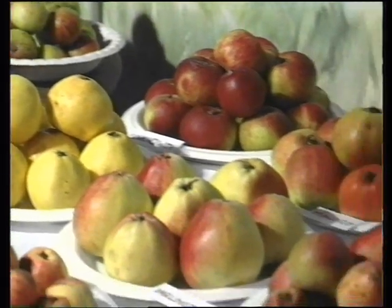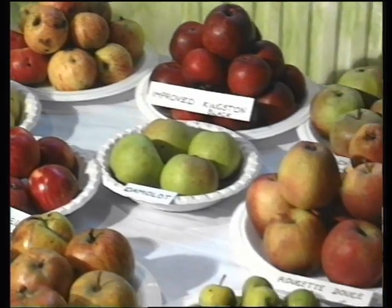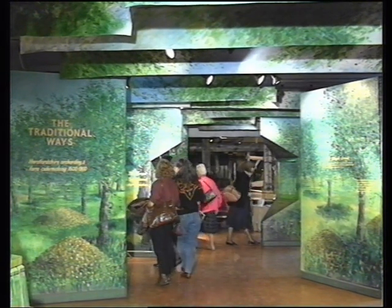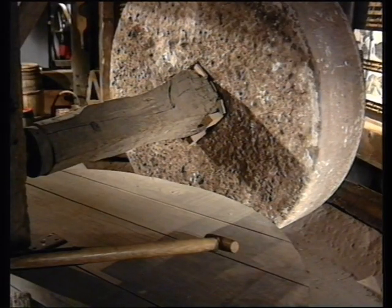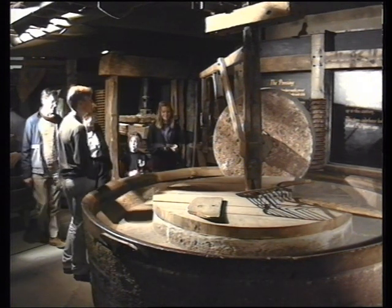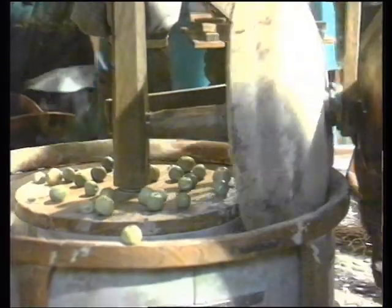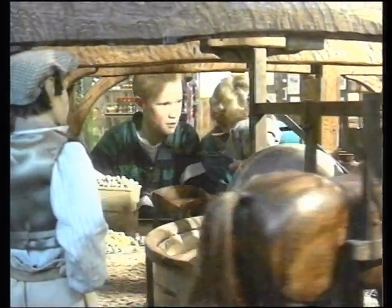are ideally suited for growing the wide variety of apples needed for the making of fine ciders, for which this county is famous. Here, at the Cider Museum, we can rediscover some of the methods used in days gone by. The process starts with the crushing of the apples. This old mill is typical of those used on many a Herefordshire farm in the days before mechanisation and mass production. Here again the farmer used his old friend, the horse, to do the hard work.